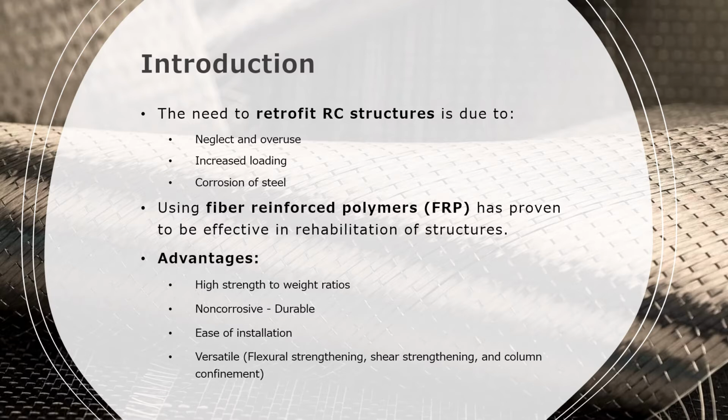One of the effective methods used in the retrofitting industry is externally bonding fiber-reinforced polymers, which are FRPs, to the concrete surface to enhance the shear capacity and flexural capacity of reinforced concrete beams, and the confinement capacity of columns. The main advantages of these FRPs include that they have high strength-to-weight ratios, they are non-corrosive unlike steel, and therefore they're durable, they're easy to install, and they're versatile. They can be used in many structural strengthening applications.